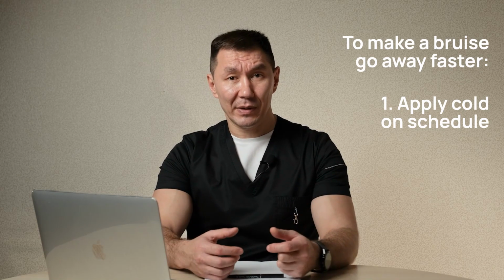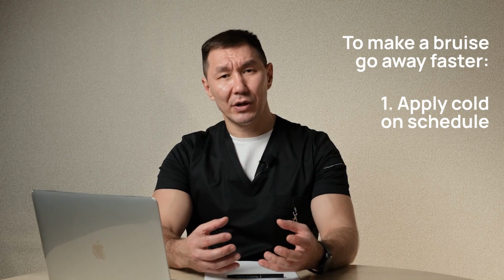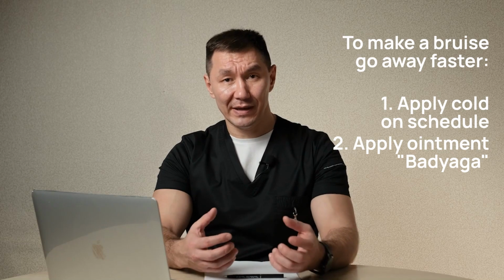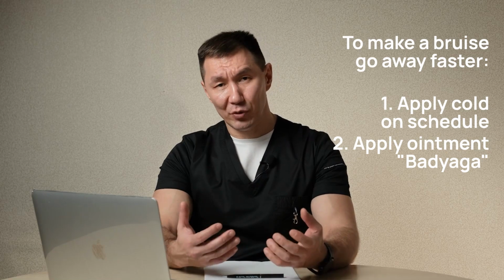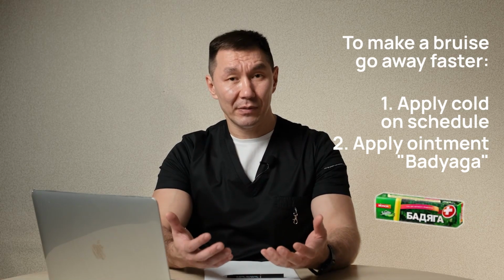That's the first step. And secondly, of course, on the 3rd and 5th days, you can start using the so-called ointments that help dissolve bruises or lead to their quick disappearance. Therefore, most often in our clinic, we use Badyaga ointment. So bruising and swelling are not bad. Apply cold and use ointment if necessary.